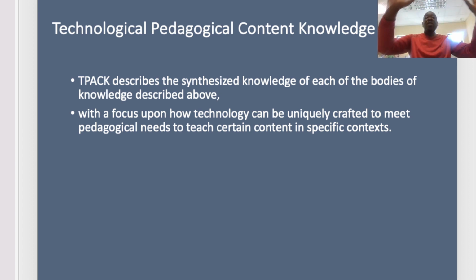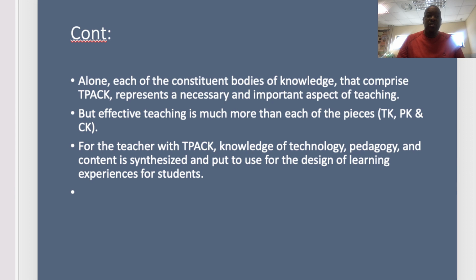TPACK now, when it brings together all these areas I've been talking about, describes the synthesized knowledge of each of the bodies of knowledge as described above, with a focus upon how technology can be uniquely crafted to meet pedagogical needs to teach certain content in specific contexts. Alone, each of the constituent bodies of knowledge that comprise TPACK represents a necessary and important aspect of teaching, but effective teaching is much more than each of the pieces, TK, PK, and CK. For the teacher with TPACK, knowledge of technology, pedagogy, and content is synthesized and put to use for the design of learning experiences for students.